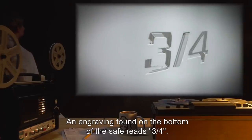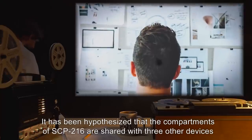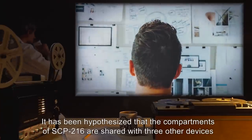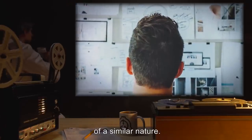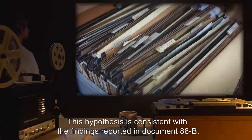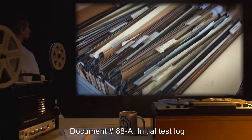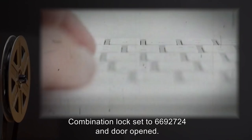An engraving found on the bottom of the safe reads 3/4. It has been hypothesized that the compartments of SCP-216 are shared with 3 other devices of a similar nature. This hypothesis is consistent with the findings reported in Document 88B. Document number 88A, Initial Test Log.